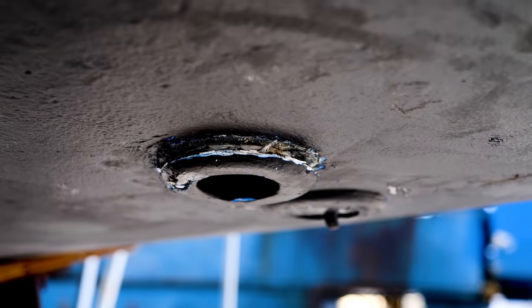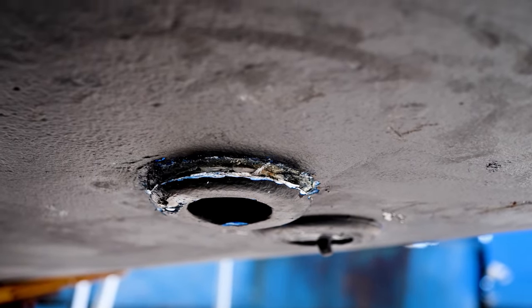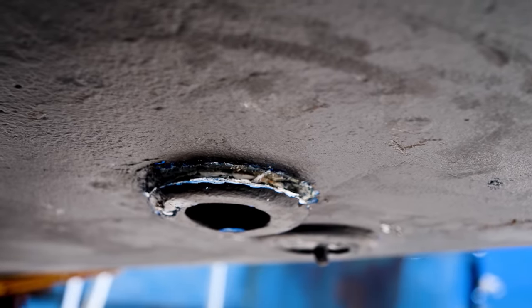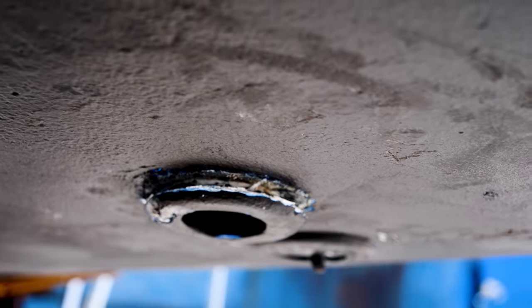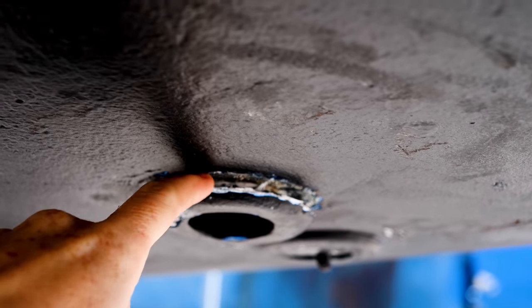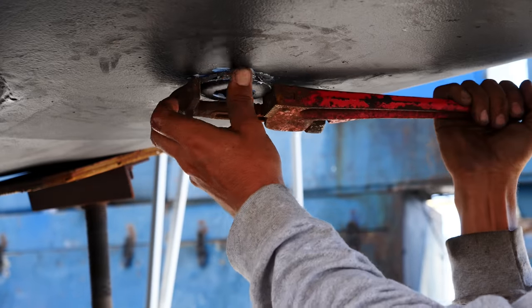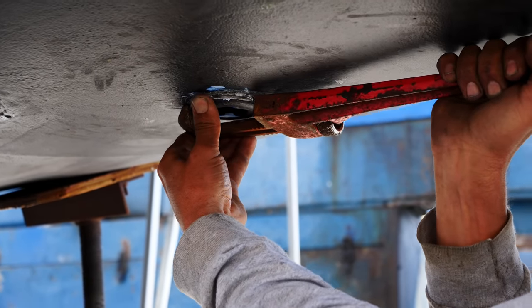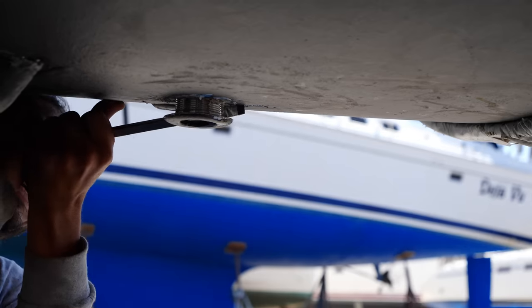So the concern with doing it this way, although there's really no other way to remove it since it's been put in with 5200, is that the housing could get damaged. That would be a worst case scenario because we would need a new housing, which we would have to order. And that would mean that we wouldn't be going in the water anytime soon. Yes.